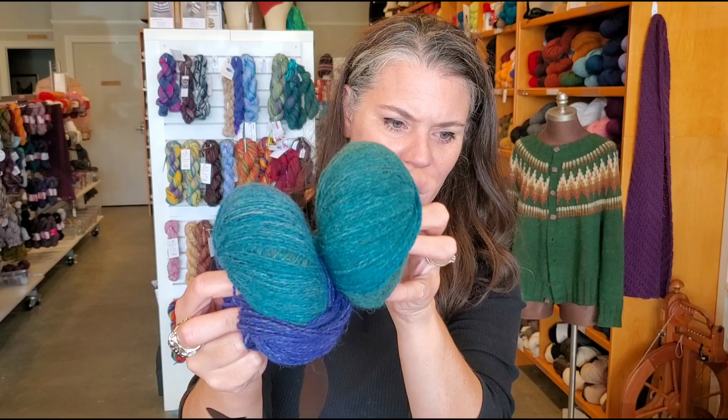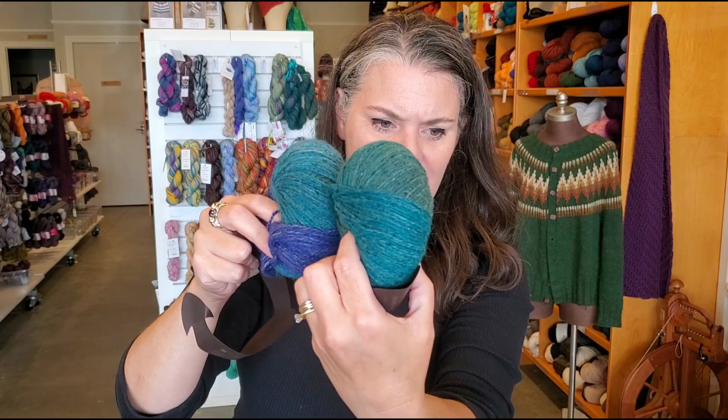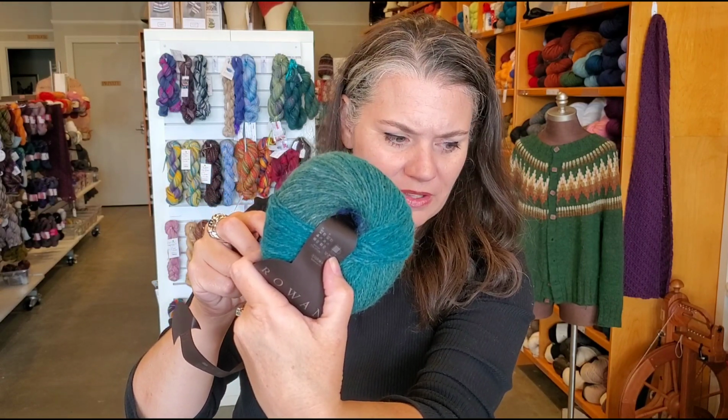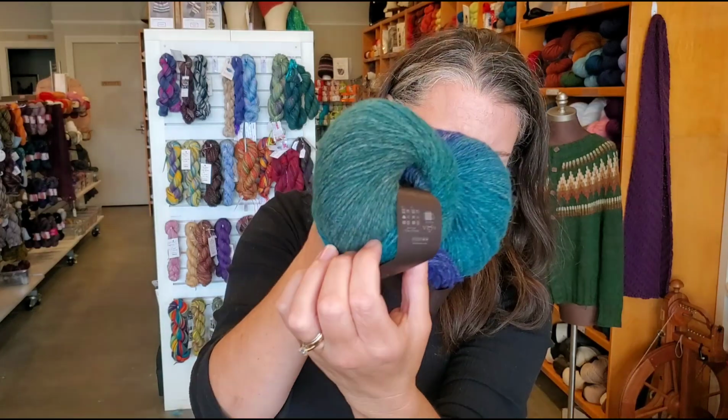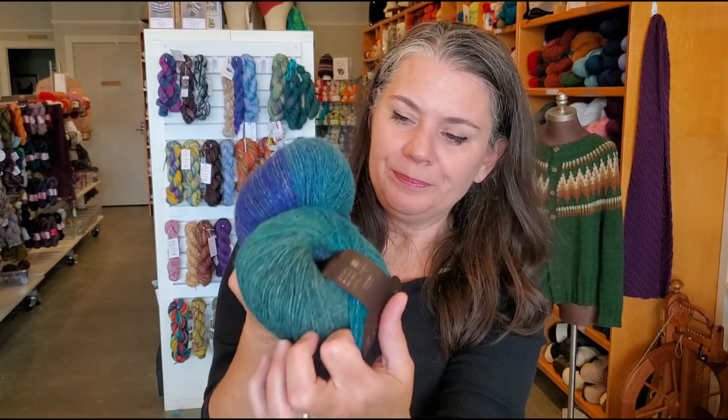And maybe if I turn it over that way, there's where the color change is going to happen, from the blues rolling into the turquoises and then down around to almost a green color, yeah, a little bit of green. So there's a little bit of green inside of there. There we go. So kind of a watery color green.